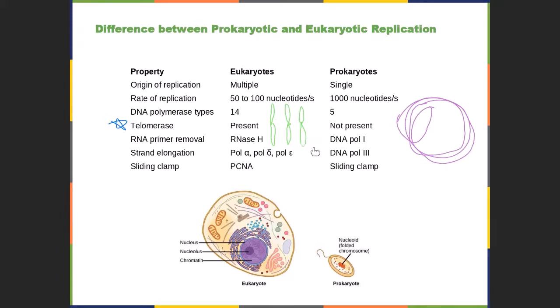But we have things called telomeres on the ends of our chromosomes that are just repeating segments of DNA. I think it's like 6 nucleotides, just repeating over and over and over. They don't code for anything, so it doesn't matter if they get lopped off or damaged. It protects what is inside the chromosome, the good stuff.